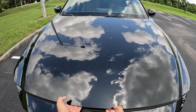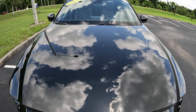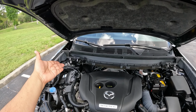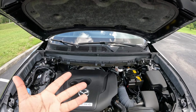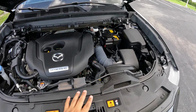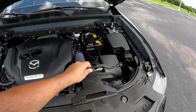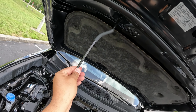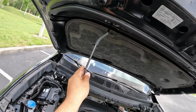Coming here and popping the hood of this Mazda CX9. It's a little bit heavy, not very much, but we have no hydraulic struts to help you raise the hood, which should be included, especially in a $50,000 SUV, in my opinion. But it looks like we have a hood rod here, and this goes all the way down there. Make sure we can get that in there. It's a little bit tough to see.